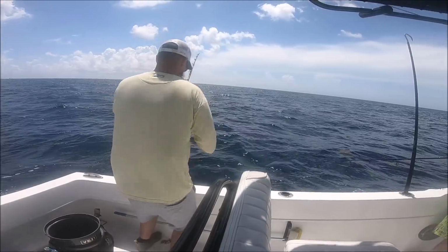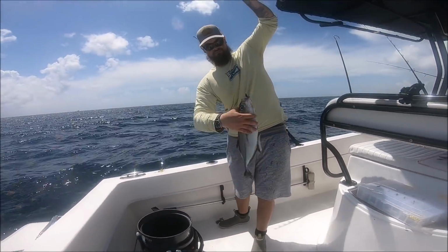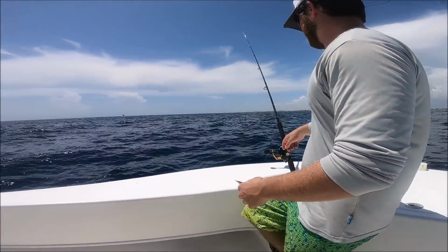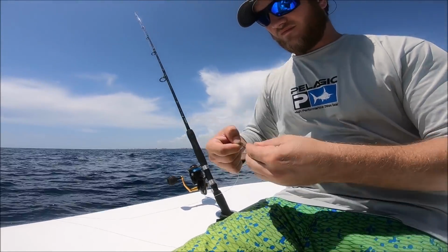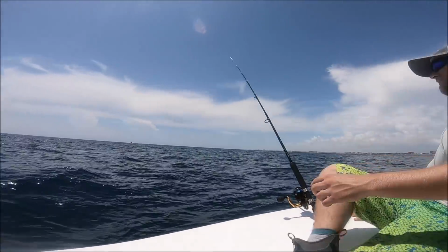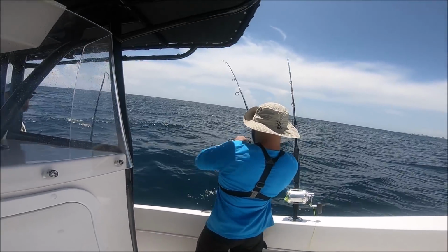We got Royce on. Got a nice little blue runner. Do you guys use that as bait? Yeah, we can. Nice chunk out there. Yeah, there you go. Nice. There you go. Got him on.